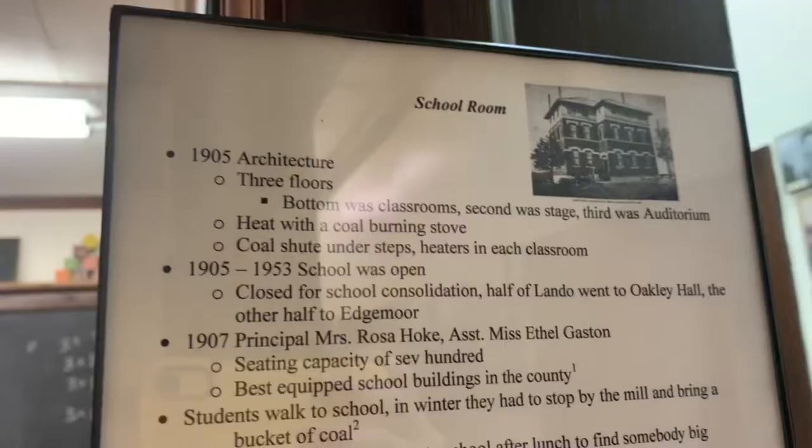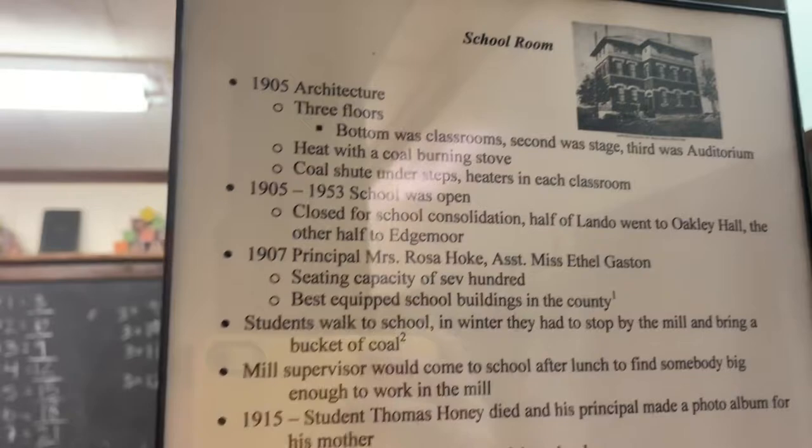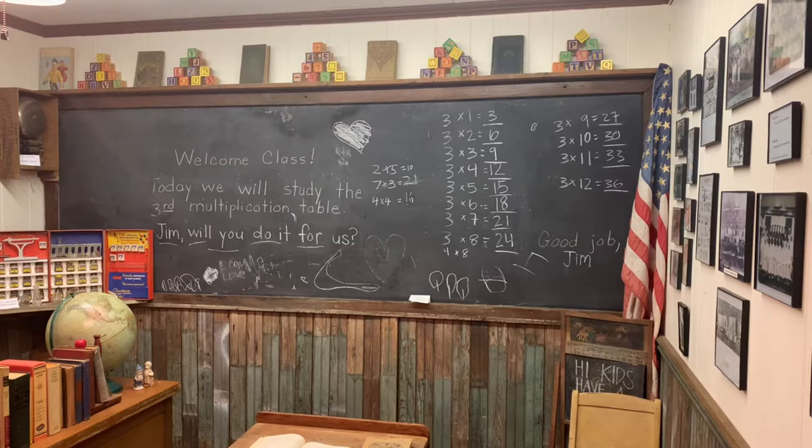Look. The three kids live here? No, but this is what a schoolroom, that schoolroom that we looked at in the picture, it's all broken down now. This is probably what the inside of it might have looked like.